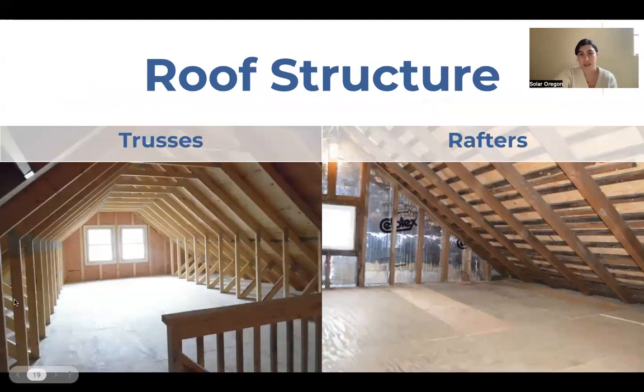All right, so the next thing I'm going to get into is roof structures. When I'm talking about roof structures, there's one important thing to note. This is really just for folks who live in the Portland area, because there are specific building codes that people who live in Portland have to follow. So this doesn't necessarily affect folks who live outside of Portland in other parts of Oregon. So we'll get into it.